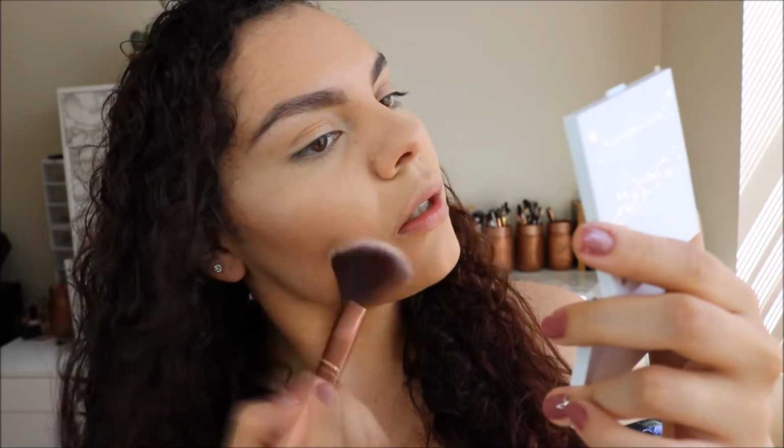I'm going to use this Luxie brush, the 514 blush brush. I really love the shape of it, especially to get in that contour. So I'm just going to apply this right on. Because I have combination skin, some areas tend to be a little bit dry, which is why I don't set my whole face. Just know there's no right way to do makeup. Just do what suits your face. You can take tips and tricks from other people, but if it doesn't work for you, it doesn't work for you. Just try to find something else.